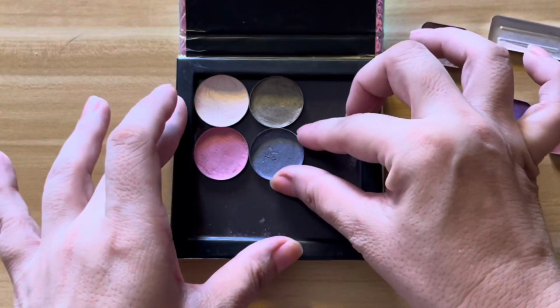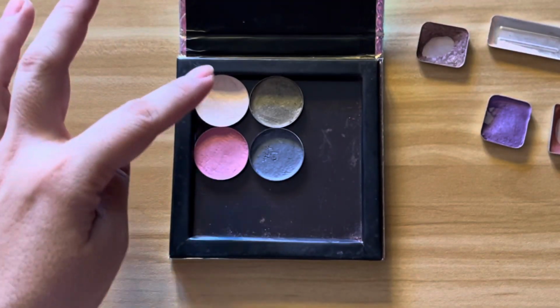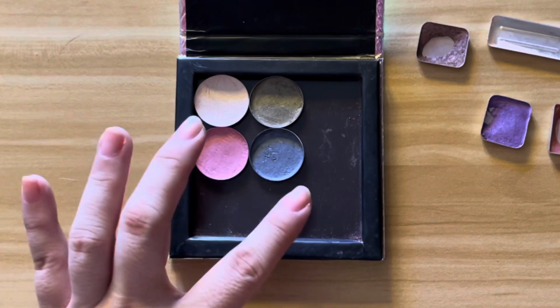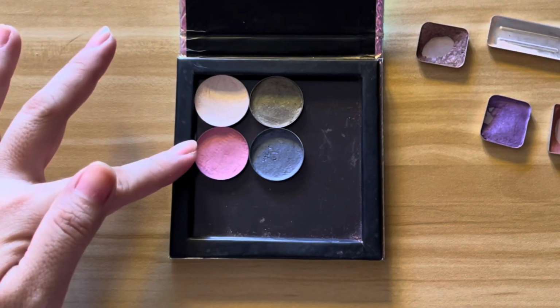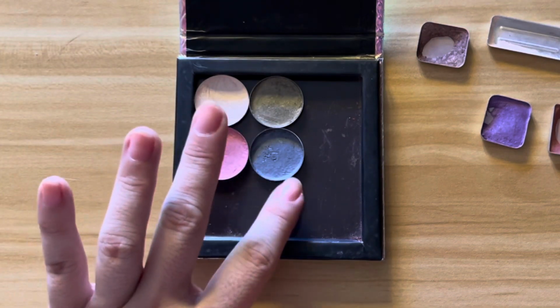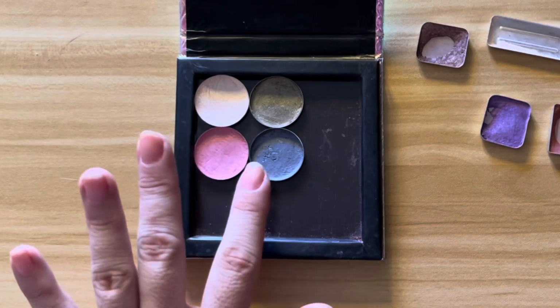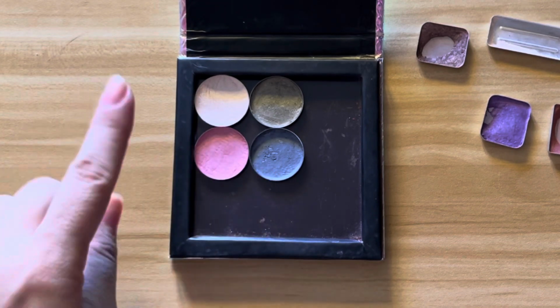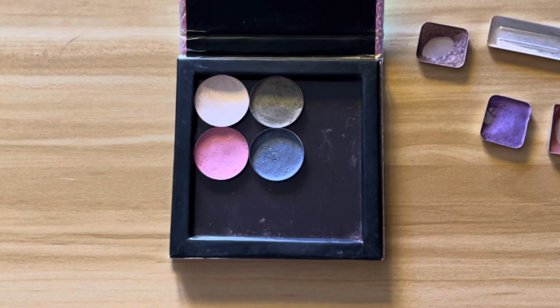Now, among the 4, in terms of the number of products in here, the sequence from the most to the least is: the cream has the most. This pink shade has next, and then the green, and the blue has the least amount of product in there. So if I just focus on the blue shade, I think I can use that up within a month. That is if I focus on that one.